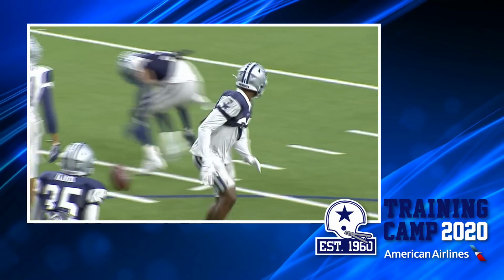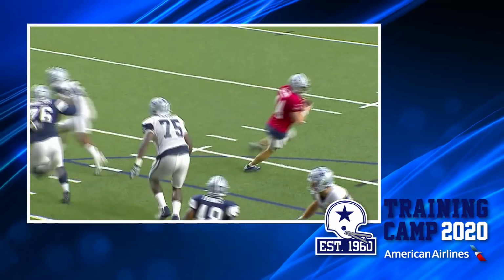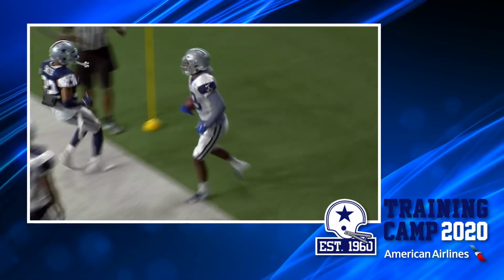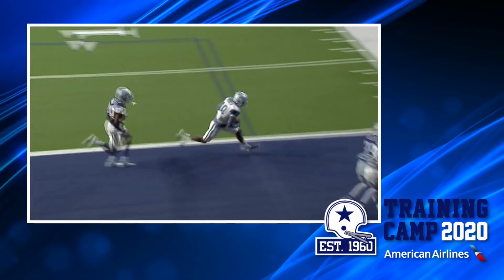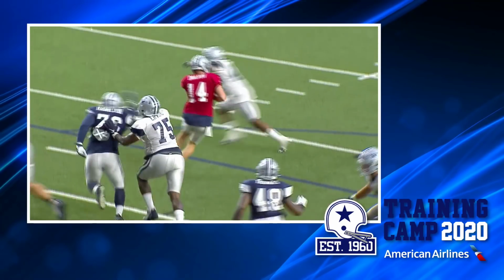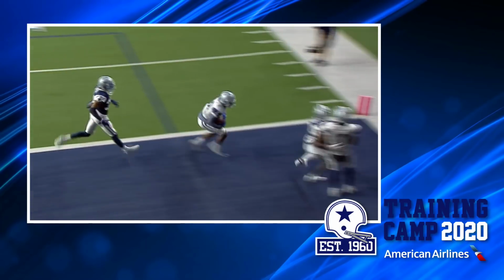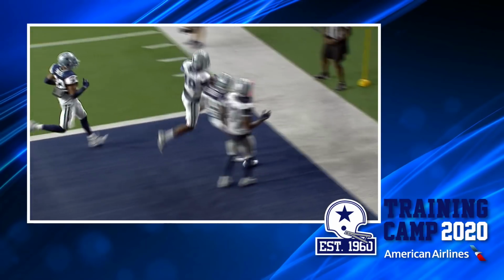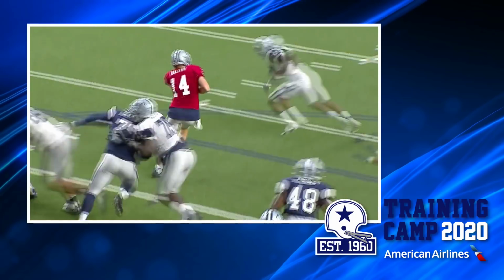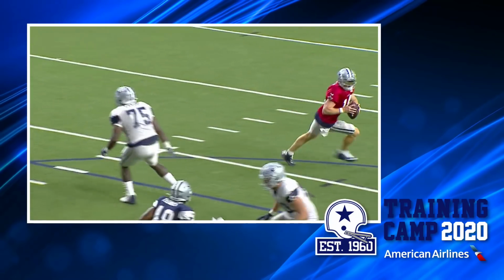Then the final play of Training Camp Live was actually the final play of practice today. And once again, play action, rollout, bootleg, and then there's Aaron Parker, the undrafted free agent out of Rhode Island, has his man beat by more than a couple steps, and he's able to open up for Andy Dalton for what is an easy pitch and catch for the touchdown. It's easy because Andy Dalton has got skills. I mean, that right there is a very tough throw to make.